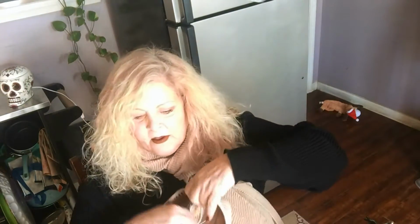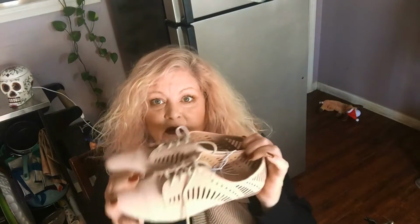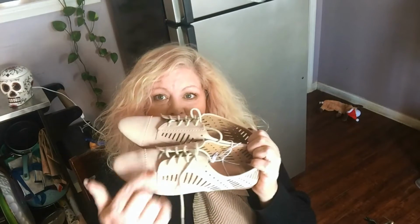Oh, I missed something. Then I bought, I don't have my t-shirt. I bought a really cool t-shirt that says New York on it. You'll see it later. Then I bought these. Do you remember the old spats, like in the 40s? The men used to wear these kind of things, only they were black and white.